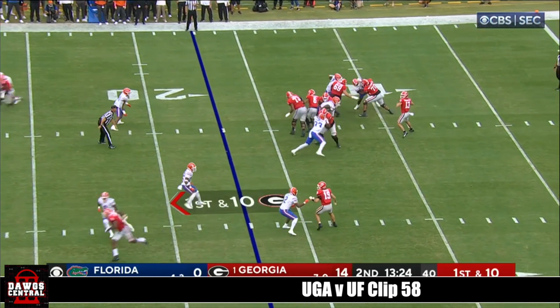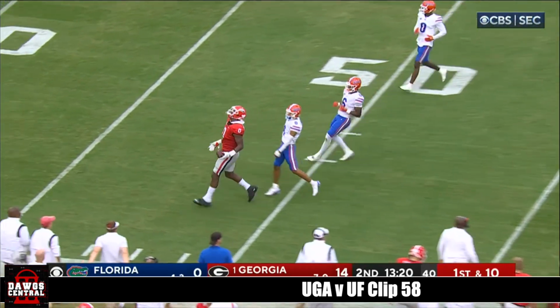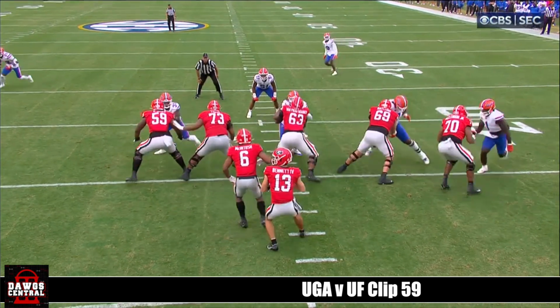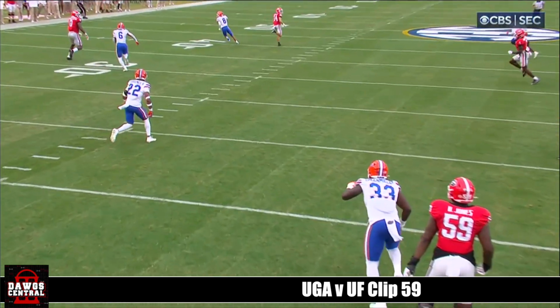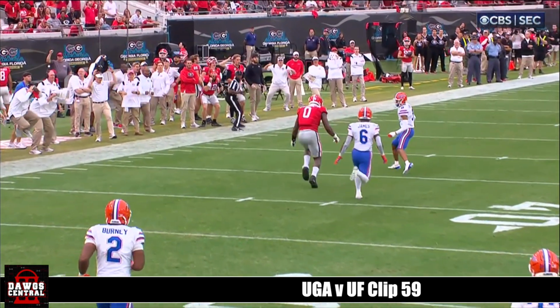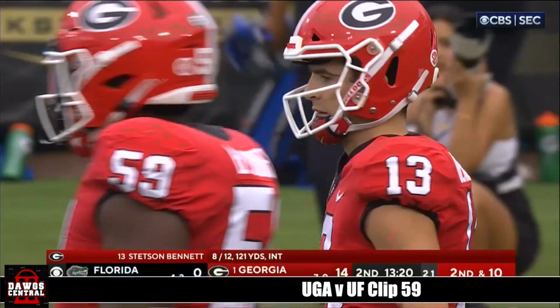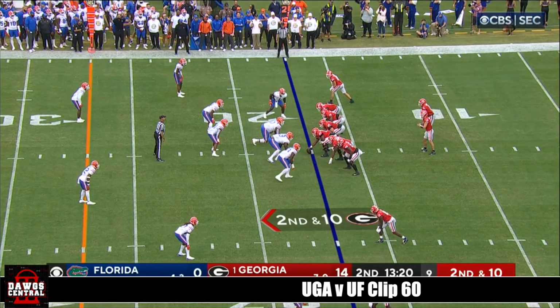1st down from the 17. Bennett pump fakes one way and lofts it for Washington. Man, and he short armed that one. They faked the quick screen. 1st down call. Nice action by the quarterback. Got him wide open. Puts it right on him. Man, 6'7" and short arms do not go together, do they? No. 2nd down. A swipe at the very end by Ladarius Perkins.